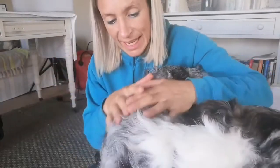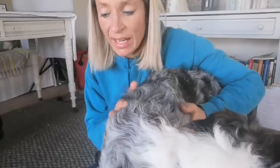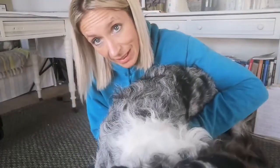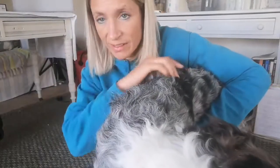So basically, today's been a bit waffly. What I want to do is illustrate how important nail care is, how accessible it can be in certain dogs. Yes, you can have dogs that are really quite nervous of their feet being handled. They find it uncomfortable. They find it worrying. And there are other things that you can do in that situation.